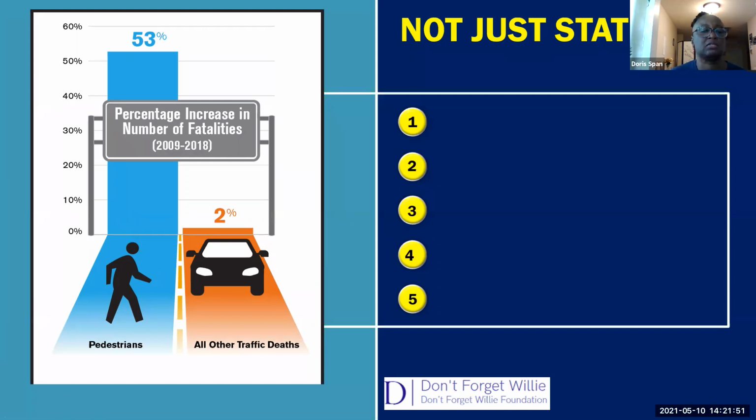But we want folks to think not just about numbers, replace those numbers with the name of a person, a family member, a colleague who you know was seriously injured or was killed in a roadway crash. And then we take that information, and what we're doing at the foundation is building a memorial wall to tell the stories of folks all around Broward County. Next slide.